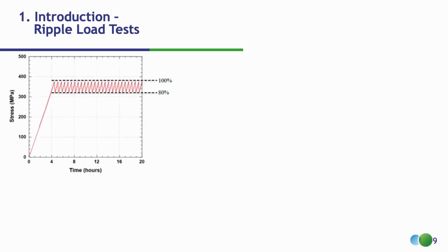And for the last part, I want to explain ripple load tests. This study is actually a cooperation of the French Corrosion Institute and our group, where the ripple load tests were conducted at the French Corrosion Institute. Ripple load tests simulate storage processes where the samples are loaded up to 100% specified minimum yield strength, and then the load is reduced to about 80% specified minimum yield strength. It's in the low cycle fatigue region with 200 to 300 cycles in total.